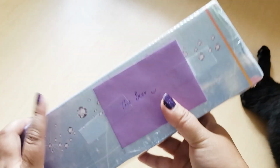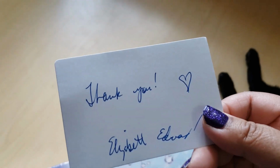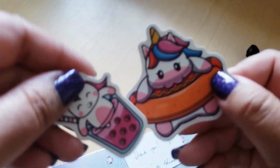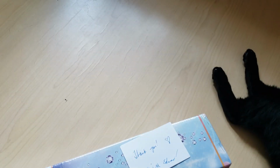This is the Raven from Enabler's Outpost. Comes to us in a box and it says the beeve. Aw, the beeve. Okay, let me read this off camera. Thank you, Elizabeth and Edward. And here is a unicorn eating a wiener. That's adorable. And then there's also bubble tea. It's like they know me. Bubble tea and a wiener. Those are my two favorite things, I would say.